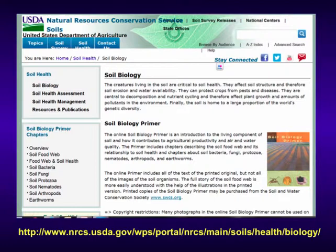I know that was a lot. Probably more than most of you wanted, but I hope you have a better appreciation for what's going on underneath that soil now.